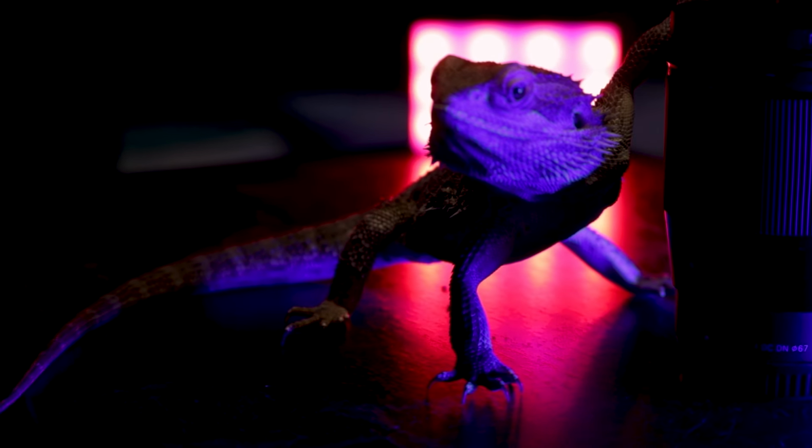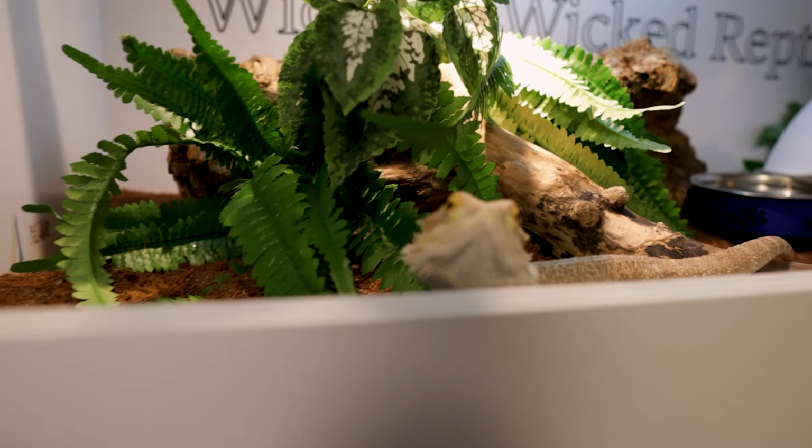And again, another thing, no climbing space. I see these bearded dragons with no room to climb. And they are semi-arboreal lizards. In the wild, you're going to find them on fence posts, on tree stumps, stuff like that. So you have to give them the proper enclosure.